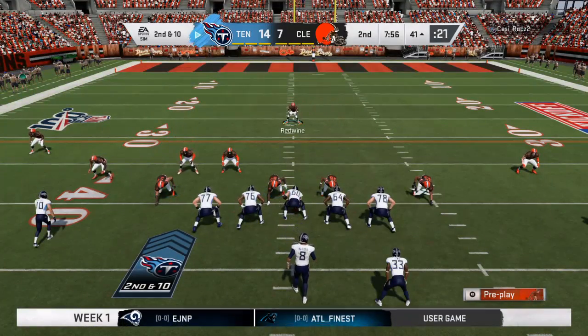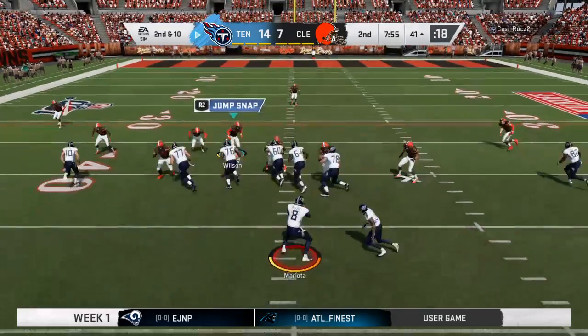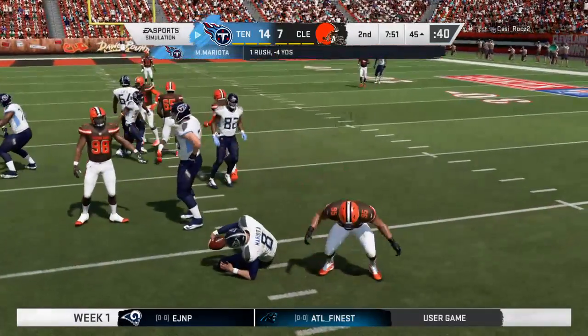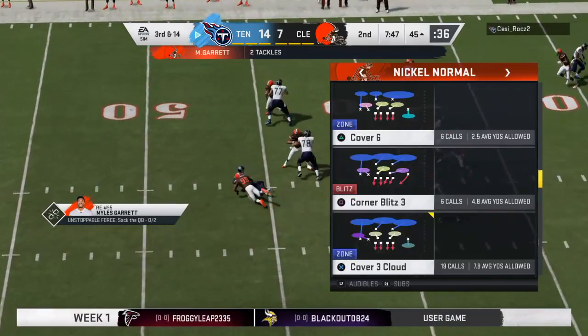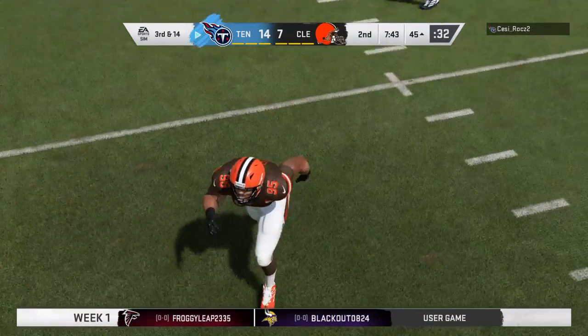So after the incompletion on first, now 2nd and 10. On the read option, it's Mariota. Not even a chance to pitch that one as he's swallowed up in the backfield. Chalk that up as a 4-yard loss, and now it's 3rd down.